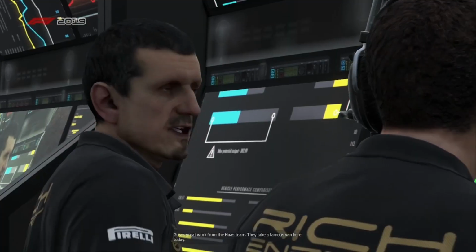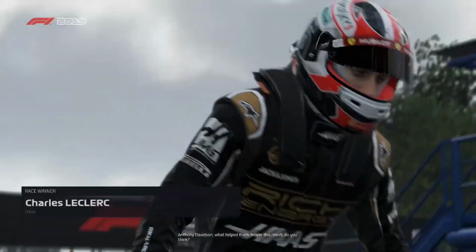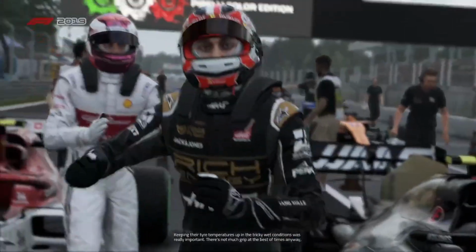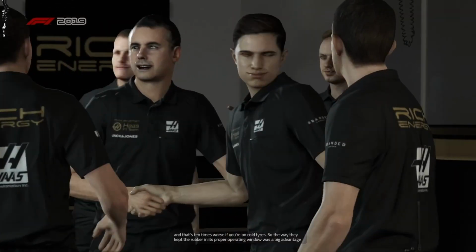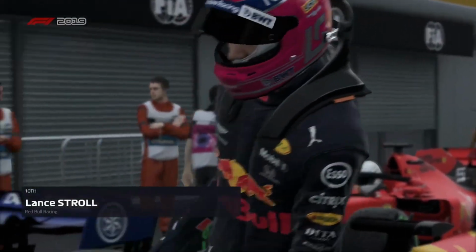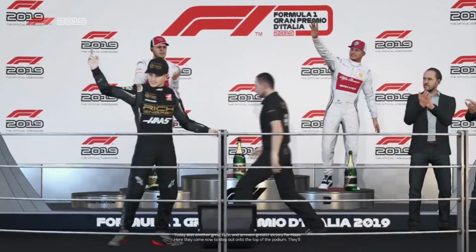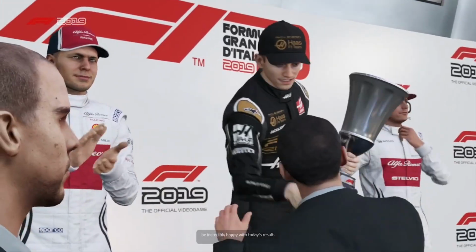Great work from the Haas team. They take a famous win here today. Anthony Davidson, what helped them deliver this result, do you think? Well, keeping their tyre temperatures up in the tricky wet conditions was really important. There's not much grip out there at the best of times, and it's 10 times worse on cold tyres. So the way they kept the rubber in its proper operating window was a huge advantage today. Today was another great race and an even greater victory for Haas. Here they come now to step out onto the top of the podium. They'll be incredibly happy with today's result.